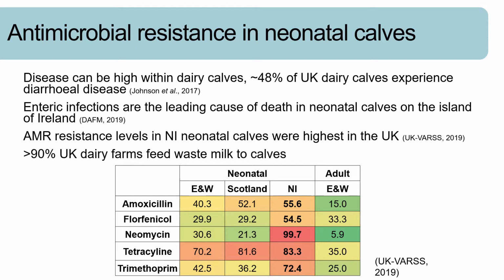So dairy calves, disease is very high amongst them, and almost half of all UK dairy calves will experience diarrheal disease. Such enteric infections lead to high mortality and are the leading cause of death within calves on the Isle of Ireland. The antimicrobial resistance levels are particularly high in Northern Irish calves.